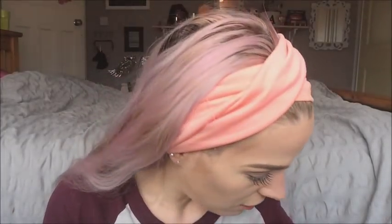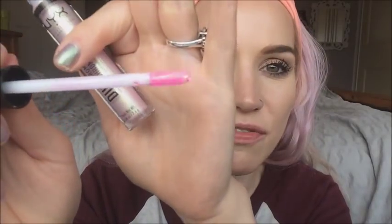So I'm just going to open this up. This was sent to me by Cara, so thank you again, Cara, for sending this to me. I really do appreciate that. It's in the shade Booming, and it's a beautiful pink kind of duochrome. I can see little bits of green in there. Oh my gosh, look at that. It's very pink.